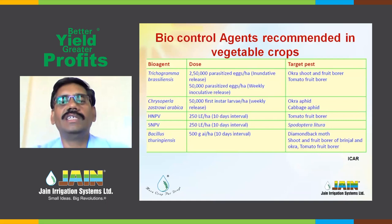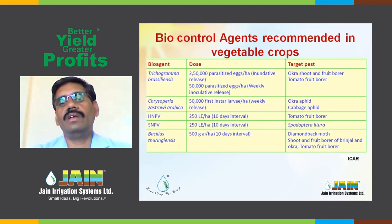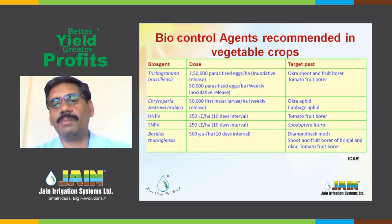These are the biocontrol agents recommended in vegetable crops. These are mostly available in many shops or agriculture universities. Trichogramma brasiliensis: 250,000 parasitized eggs per hectare in inundative release, and 50,000 parasitized eggs per hectare in weekly inoculative release. This is the dose of Trichogramma brasiliensis, and the targeted pests are okra shoot and fruit borer and tomato fruit borer. They parasitize the pest eggs and feed on them, and that way it controls the particular pest.